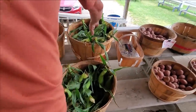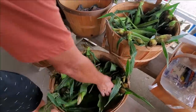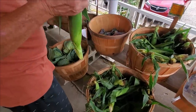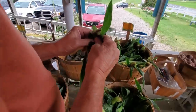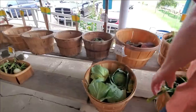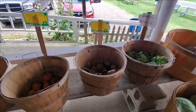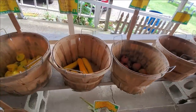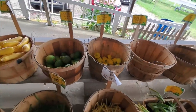Corn is kind of... you want to get some corn? No, they're awfully small. They're probably real nice and sweet too. I don't know if they're sweet corn or... The white corn. You want to get a couple? Maybe for $2 here. Beets? Yum. Yeah, we can get a couple corn. Oh, some acorn squash.